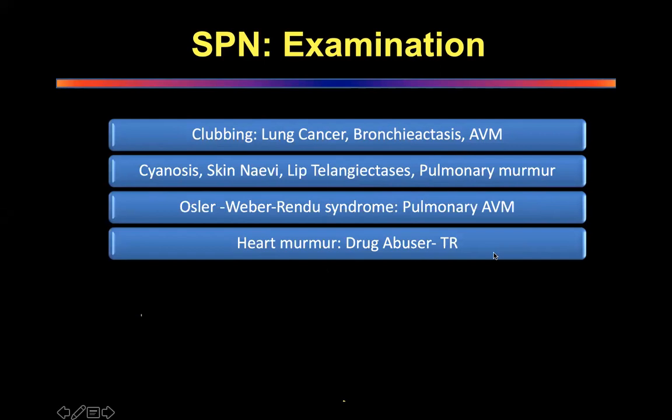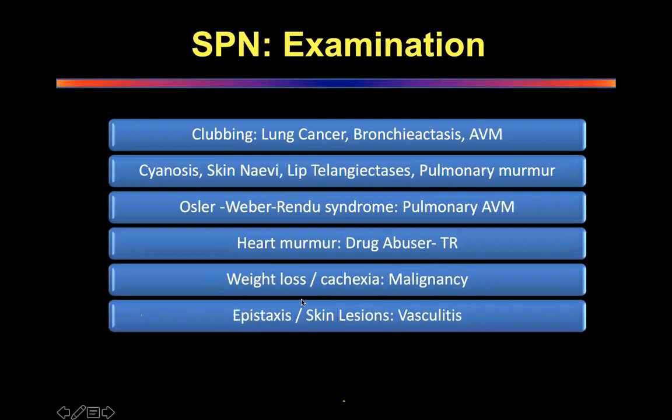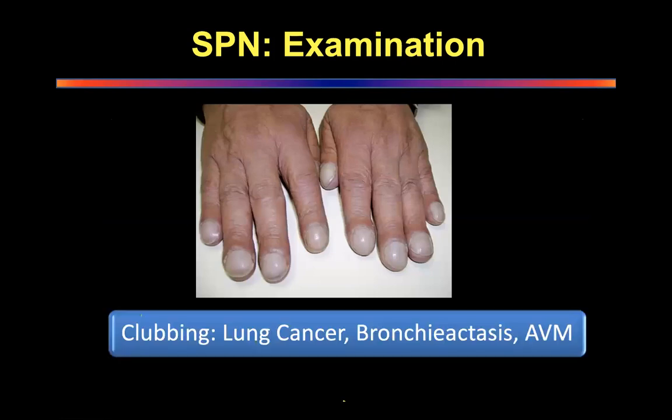Heart murmurs are seen in drug abusers with tricuspid regurgitation. Always look for weight loss and cachexia, because there could be another malignancy which has sent a metastasis to the lung. Don't forget, epistaxis and skin lesions can suggest vasculitis. Vasculitis can present with an SPN in the lung. Look for scars of previous malignancy surgery. So somebody who's had a colectomy and has a lesion in the lung, there is a high chance that this is a metastasis from the colon rather than a primary lung or a benign disease.